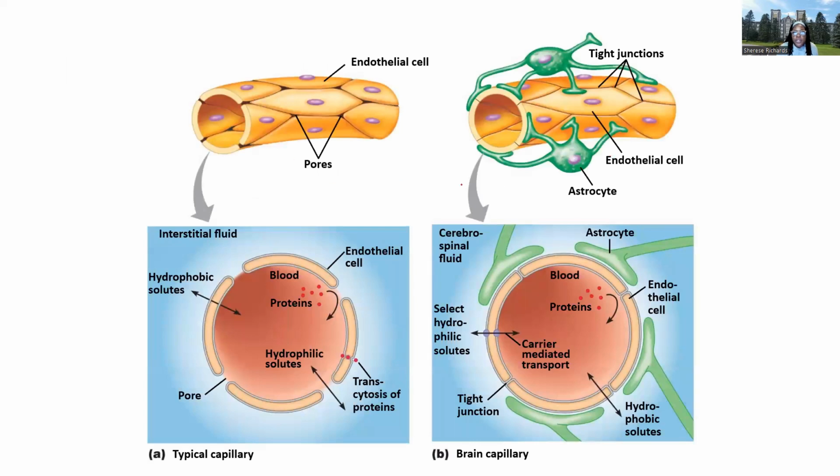Okay, so here are two different examples. One is a typical capillary. So this is going to be anywhere else in your body. Think about your heart, your lungs, your muscles. This is what the endothelial blood vessels will look like. And then here is what the blood vessels look like specifically in the brain. So notice we've got the blood vessel here.